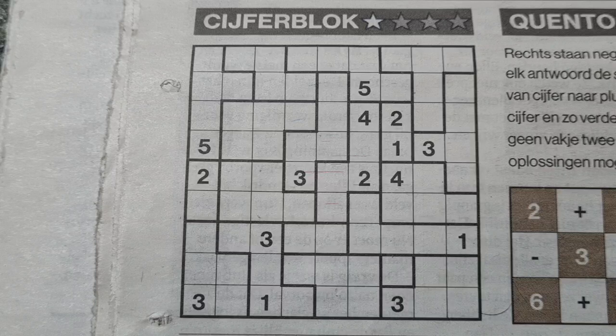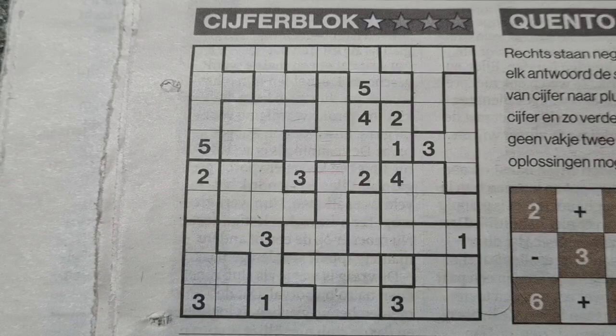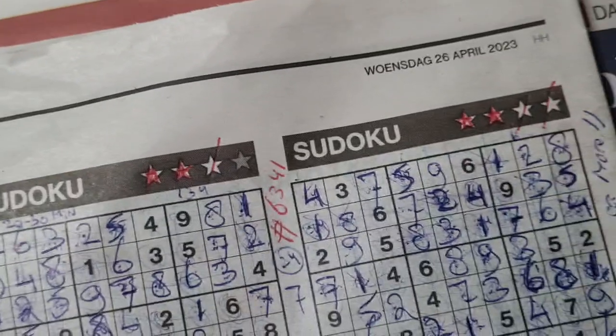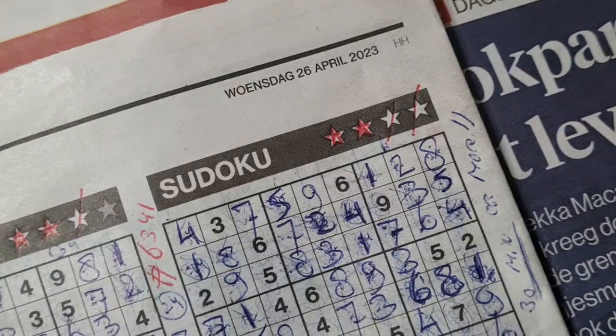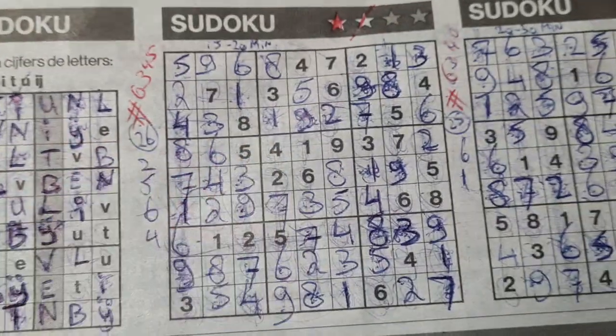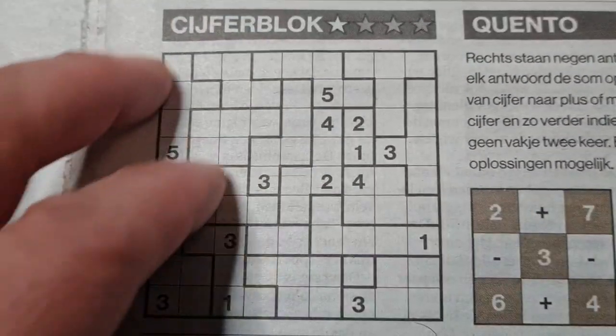The third puzzle, in the additional, not in today's newspaper, because today we have not received any newspaper. It's King's Day. No, it's yesterday's edition, Wednesday, April the 26th, 2023, and I've already solved two puzzles today, the letter Sudoku and the two-star Sudoku, so one puzzle remains. It's the Tectonic with one star.